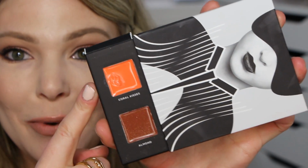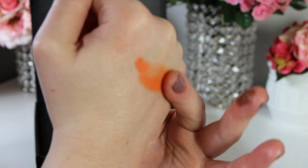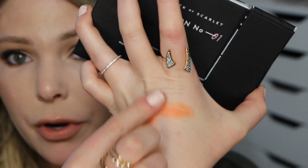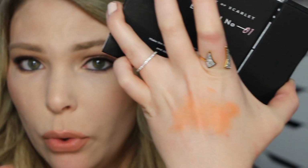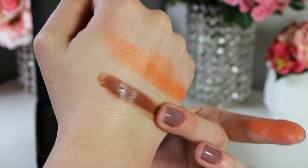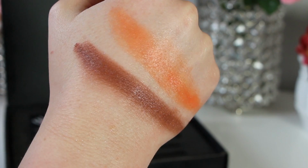This one that looks super bright orange, which it is bright orange in there, it's called Coral Kisses. You can get more pigmented bright orange, or you can kind of sheer it out and mix it in. What I did was I mixed it in with the lip liner, and it's a beautiful nude with like a kick of corally orange. This is almond, and so this is going to be more of like a beautiful brown, almost with a warm terracotta hint. And you can see these are super pigmented.